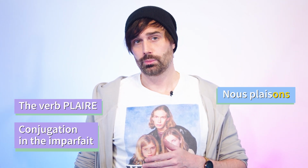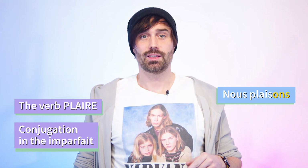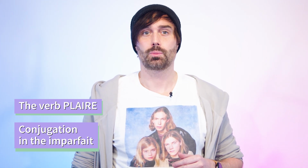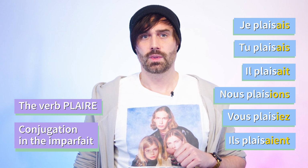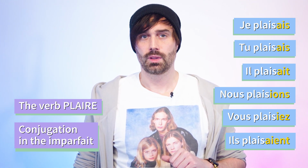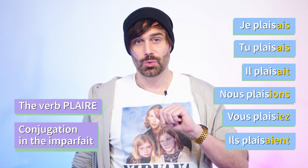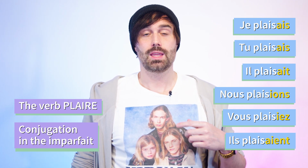Finally, using our present nous plaisons, we can remove the ending ons and add the imparfait endings and conjugate the verb plaire in the imparfait as follows. Please repeat after me. Je plaisais, tu plaisais, il plaisait, nous plaisions, vous plaisiez, ils plaisaient.